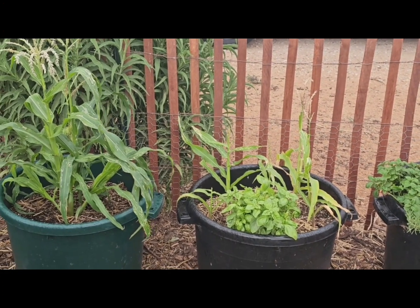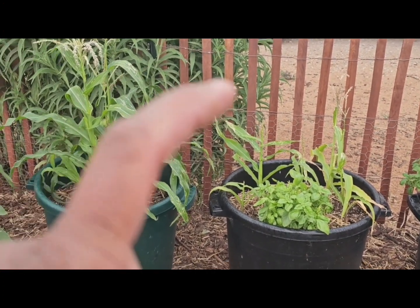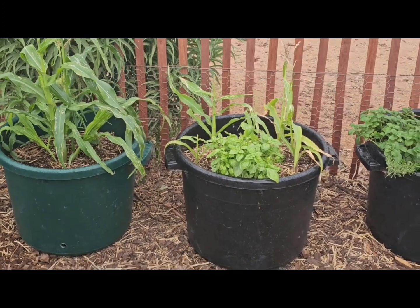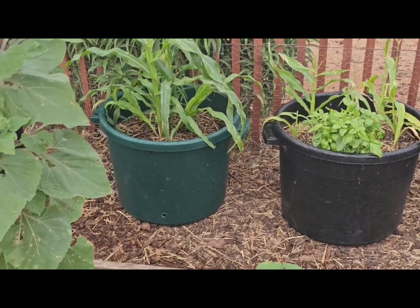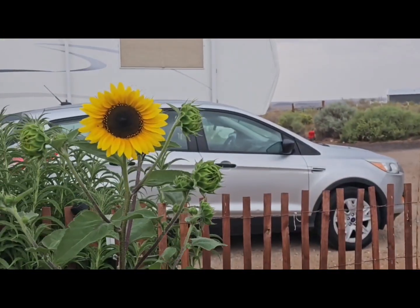And these get to be 3 to 5 feet tall. And the ears are about 5 inches long. So it was an experiment. I just wanted to see how they did, and I like them enough that I will put them in the ground next year. Sunflower.